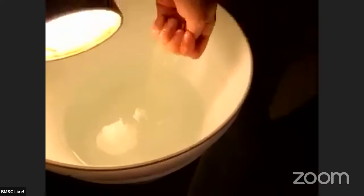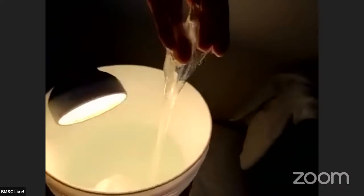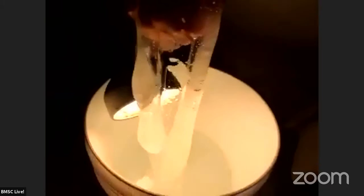Here we go. So we've got this bucket full of slime. Let's reach in. And you can see all of that goo. This is what they released when we caught them with nets and put them in this tank. And they released a whole bunch of slime. You can imagine how a mouthful of that would taste pretty awful. Certainly not excited about trying it.